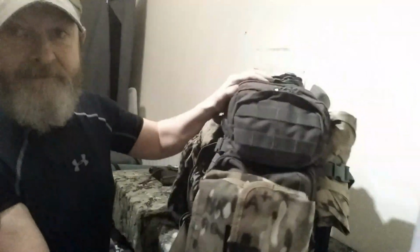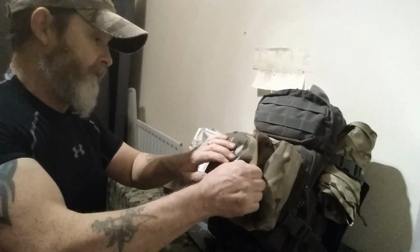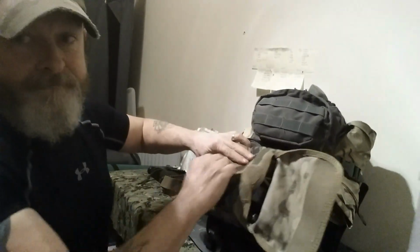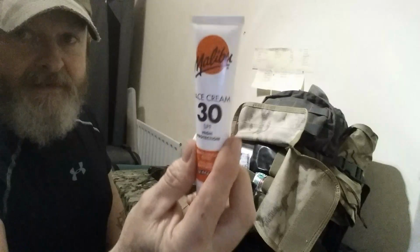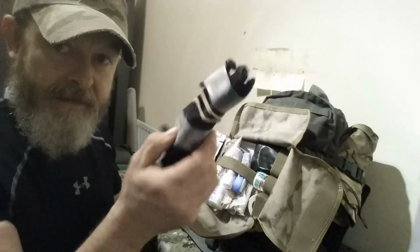First thing I have is an IFAK blowout pouch. It's the first thing you come to when you come to it. It might not be for other people, but it needs to be used. However it's there, if it needs to be used on me, the first thing to do is rip it open, and you've got instant access to everything you need. Now, I do carry my little bits and pieces because I know they're all in one place. Your little travel kit, and the standard sun cream, which we never get to use in Ireland. I don't know why, but it's there. So if you ever do get a hot day. Tourniquet.